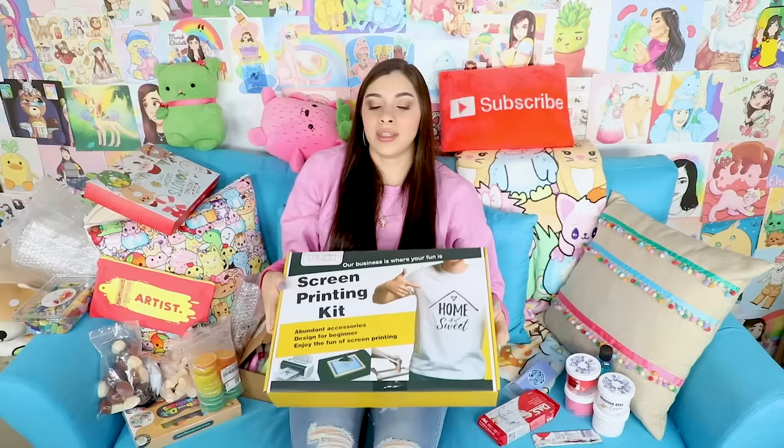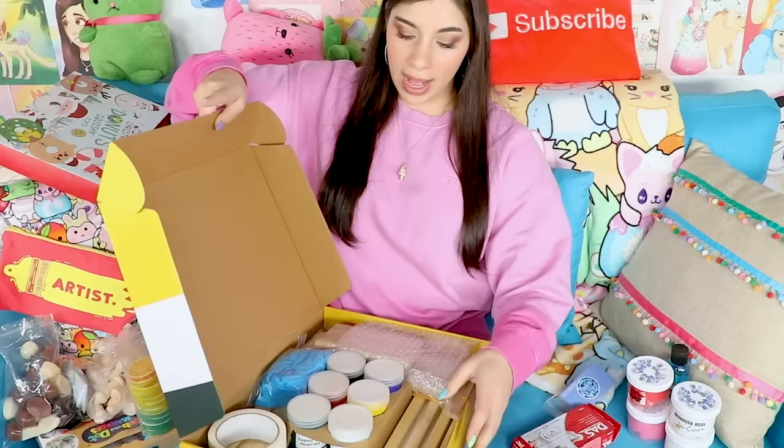I will say I recently purchased a screen printing kit, and that is not part of this group because it actually is a very involved kit. I'm still trying to figure out how it works. I am hoping that I can get through a decent amount of these. I have the rest of the day to film this video, so we'll see how this goes.